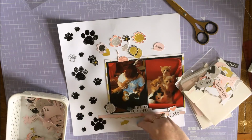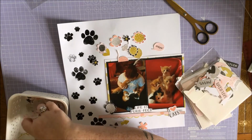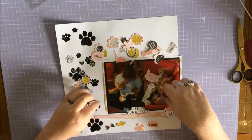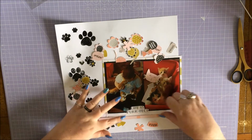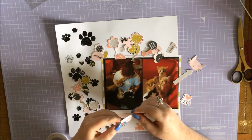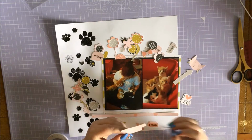But just by the way, a bit of process talk. All those little bits I'm using, sort of ephemera, are all fussy cut from one of the 12 pages of the Meow collection. I cannot remember what page. I think it might be the Catitude one, but I'm not 100% on that. But I just stuck them all over the place. Again, kitten chaos is what I'm reflecting.